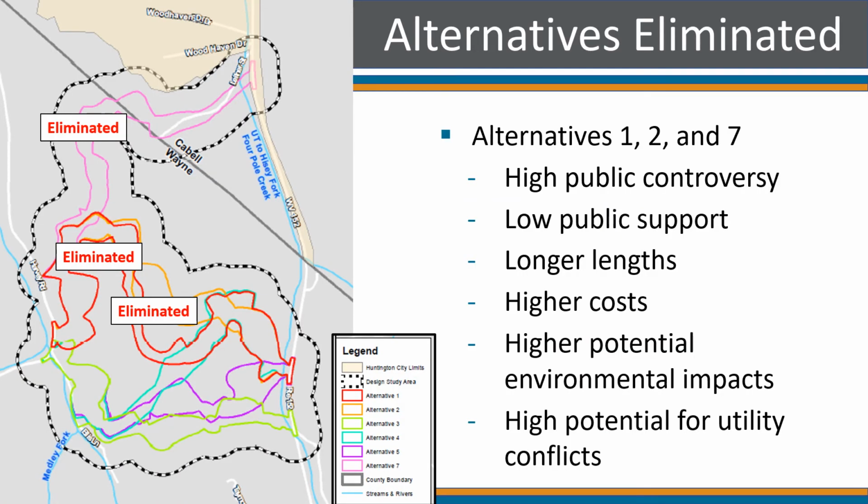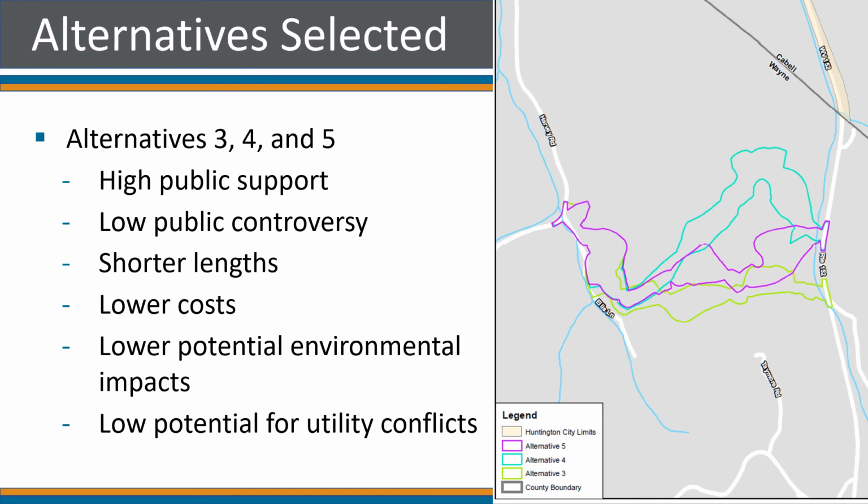Based on the findings of this PEL study, the Stakeholder Advisory Group eliminated alternatives 1, 2, and 7 because they had high public controversy, low public support, longer length, higher cost, higher potential environmental impacts, and high potential for utility conflicts. Based on the findings of this PEL study, the Stakeholder Advisory Group recommended alternatives 3, 4, and 5 be carried forward to the NEPA phase because they had high public support, low public controversy, shorter lengths, lower cost, lower potential environmental impacts, and low potential for utility conflicts.